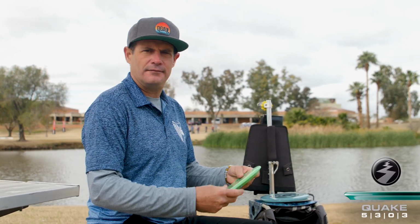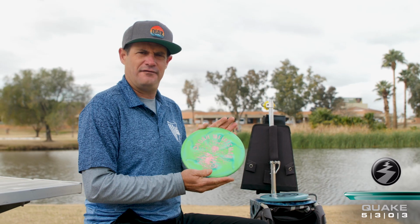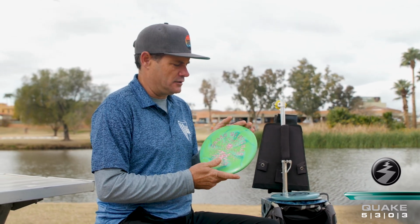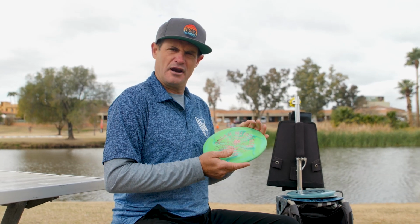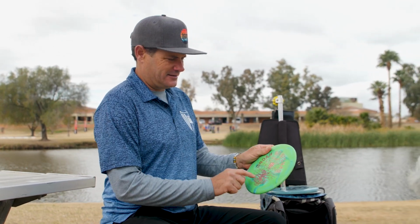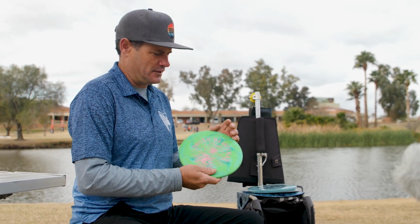And for the Quaker, or the Quake, I like to call them Quaker too because it rhymes with breaker. It's kind of like a faster version of the disc. I'm using last year's NOAA Tour Series breaker, or Quaker, and it's got little hearts all in the stamp. I really like that. Gives me good vibes. It's a really pretty disc.